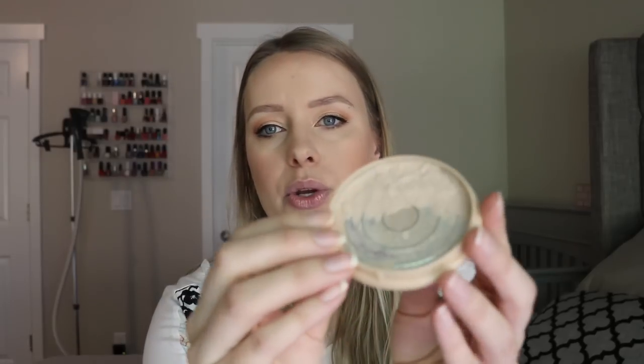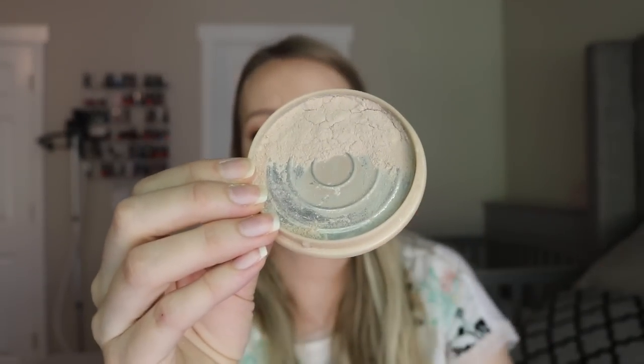It's very hard to repress a powder when it breaks because there's hardly any left. So when this broke, there was only a little bit of powder on the outer edges and then it broke. So when you repress it, you kind of have to try to push all the product to one side, and because of that, it gets a little bit messy. I'll show you. So that's what it looks like. That's how much product I have left.